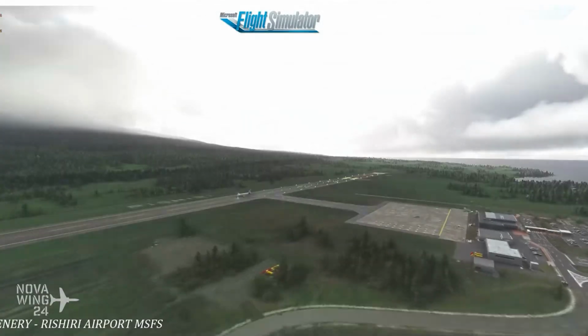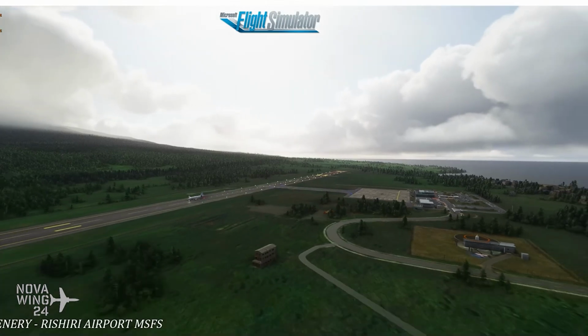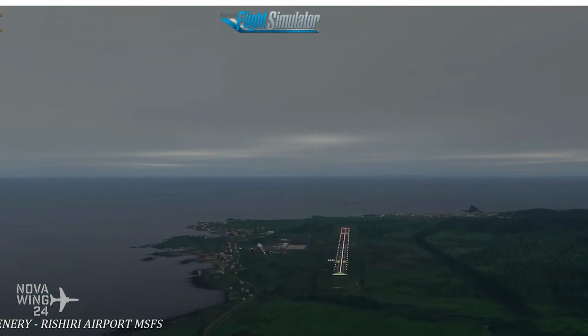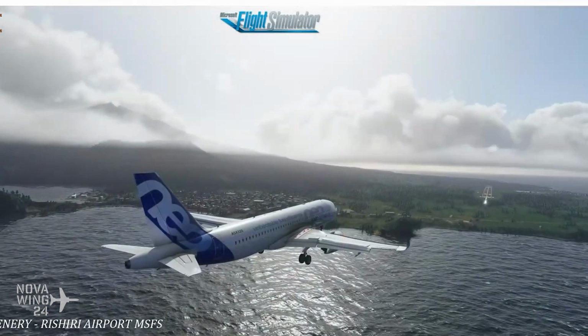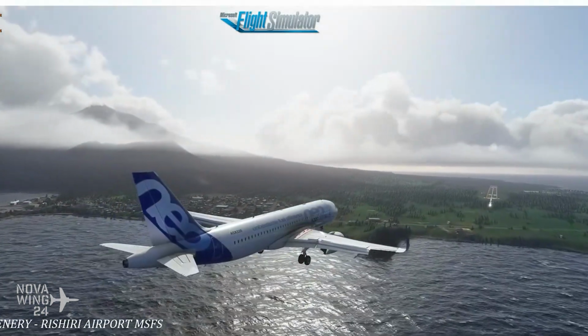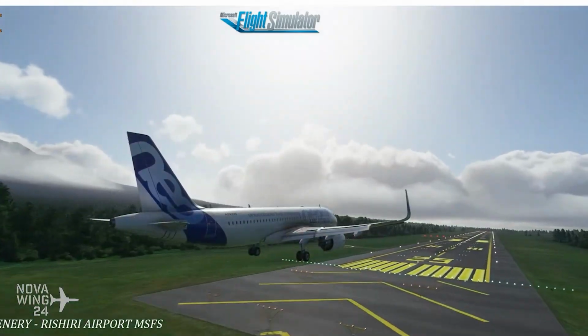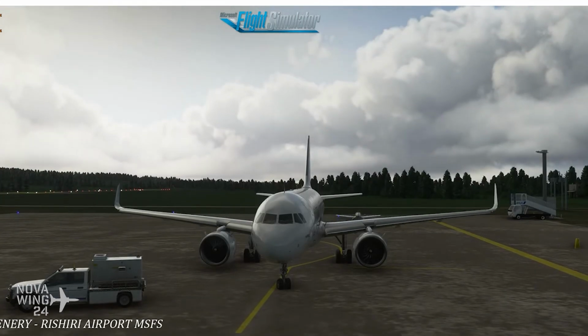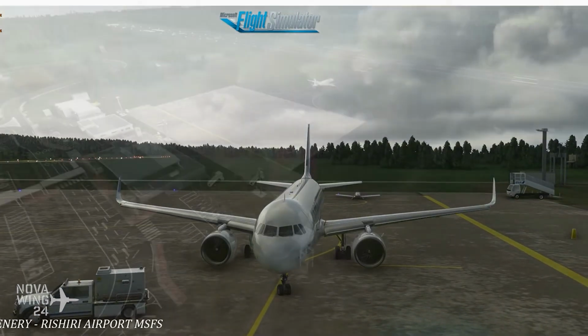So it is a very interesting airport, and it's also a very popular tourist destination because of the weather and the fact there's a nature reserve nearby on the island. So it is an interesting little scenery to go to. It's an interesting little airport, modeled pretty damn well. It looks pretty awesome, but it is a small airport. So yeah, okay, it's looking not bad.